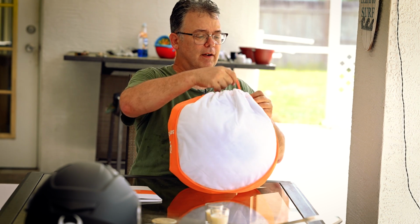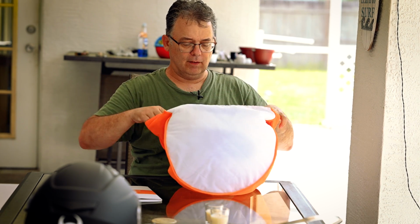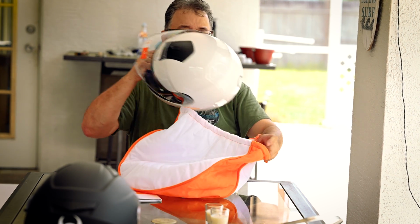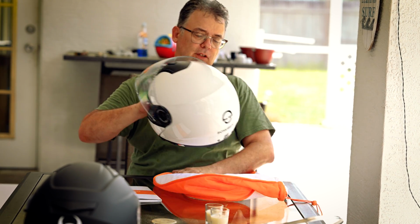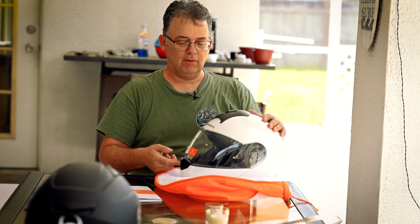So it's got a drawstring, obviously. All of them have these little bags, but this is a nice one. So I'm pretty excited about the helmet. There it is. I'm just going to set it on the bag here. So there it is, the C3 Lite.